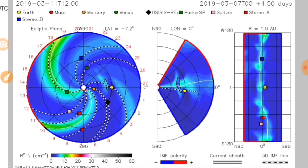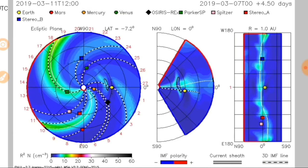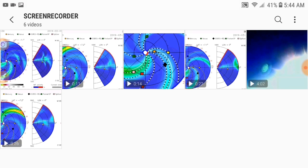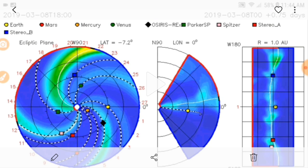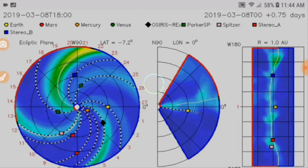Now, why the heck did they decide to take it off there and make it look like this? Because this is just really fishy to me. That's all.